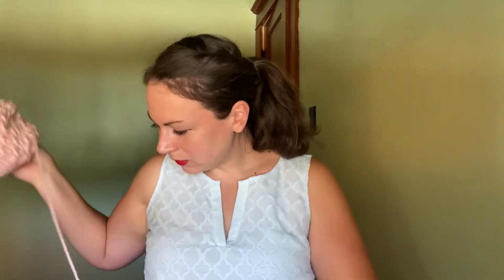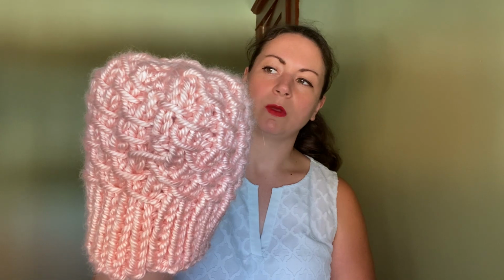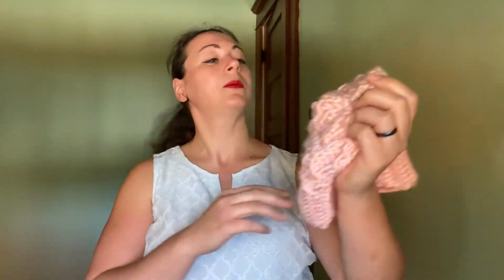And then my last finished object is one of these Sandstone basket weave hats, which I will link down below. And this turned out much smaller than I was thinking it would. See, it doesn't fit, but that's okay. It's gonna get a little pom-pom on it.